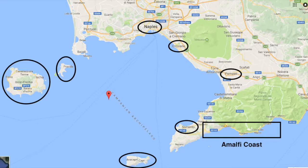The Amalfi Coast, pure beauty and just spectacular scenery. Pompeii and Herculaneum, two outstanding ancient sites. Naples, one of the great cities in Italy, a very interesting city. Boat rides to islands that are really very beautiful in their own right. And then an ancient Greek site as well.